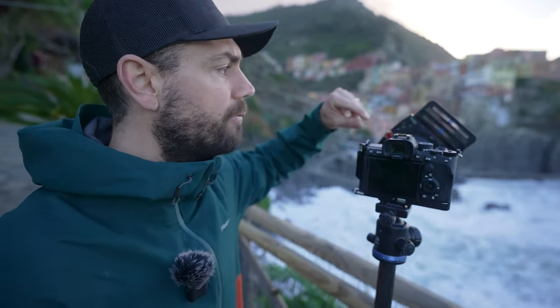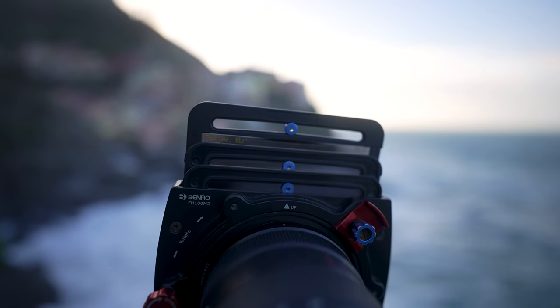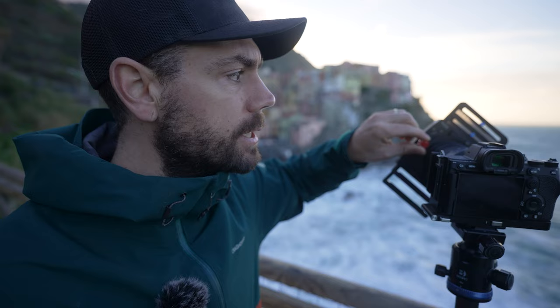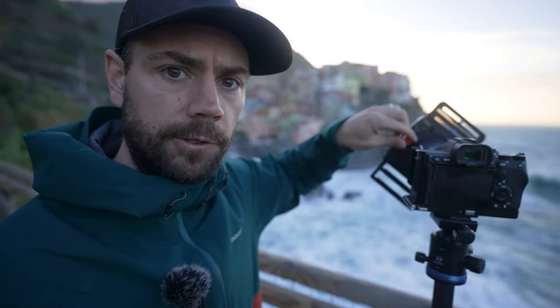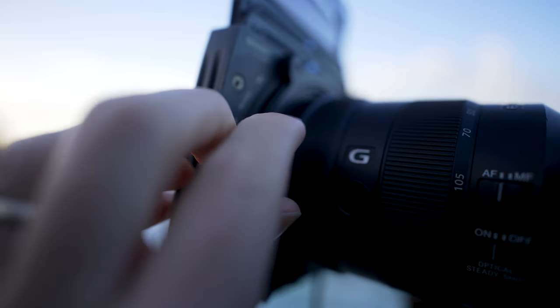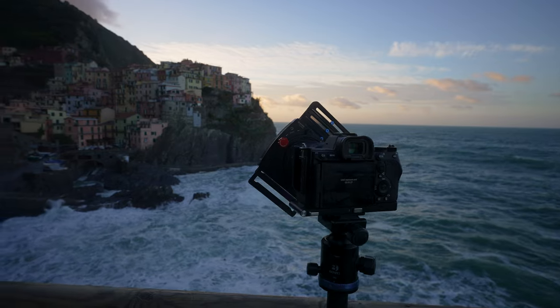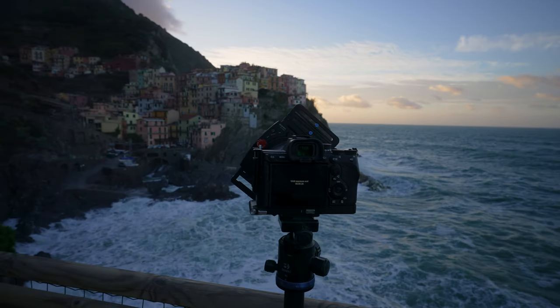So with the Benro filter set, this is the FH100M2 that I've had for like 4 or 5 years. Really, really like it. And it's a square filter setup, so 100 millimeters by 150, or ND filters that are 100 by 100. So basically you got these small little toggles that I can use to move the filters up and down, which is very, very useful when you're stacking two or three filters. So a nice way to get a couple of long exposures here this morning and add a little bit of drama into the scene.